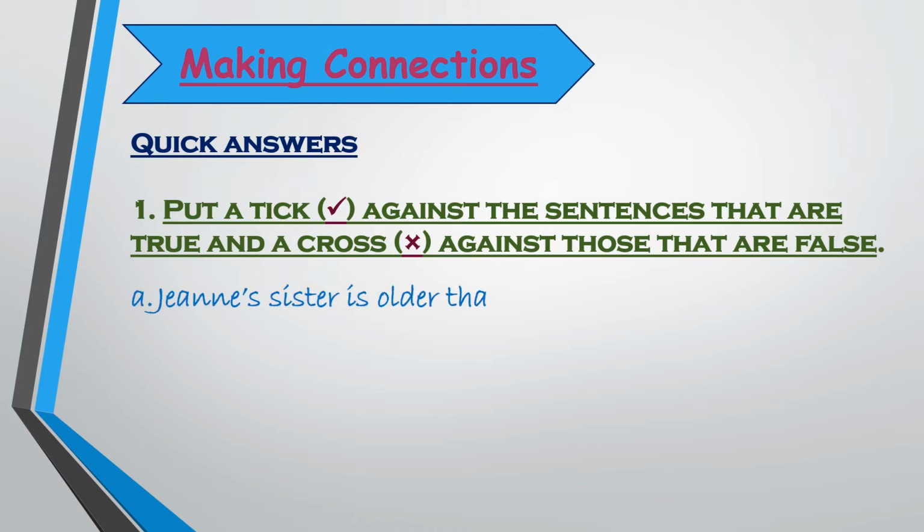Jane's sister is older than Jane. Students, in the chapter we studied that Jane has a sister. Jane is the older sister and she has a younger sister who cannot hear. So this statement is wrong.